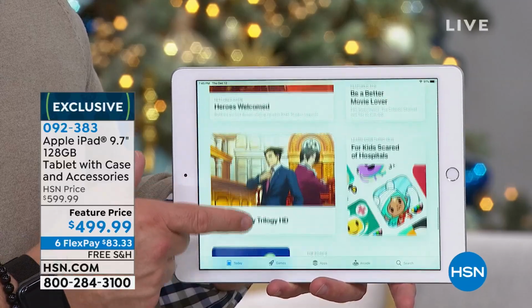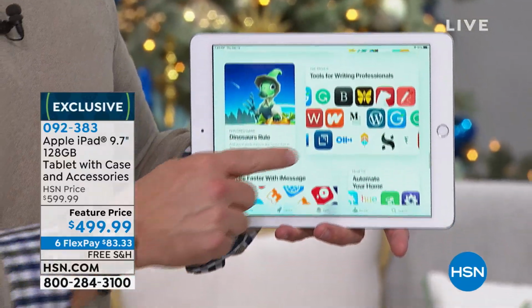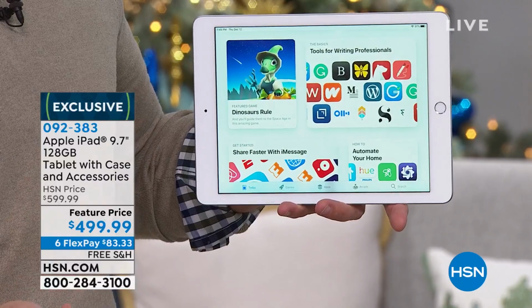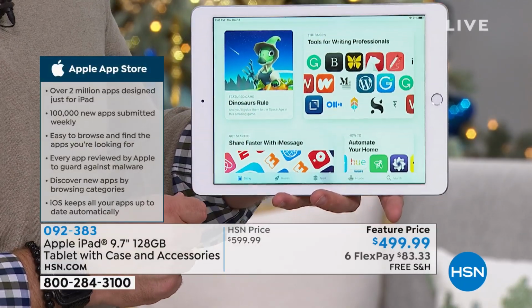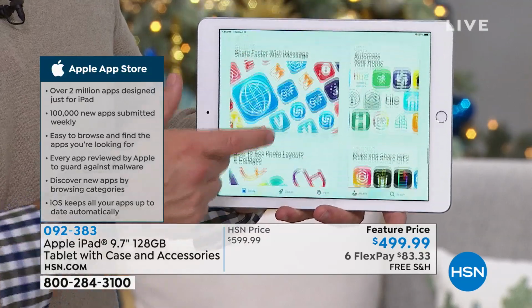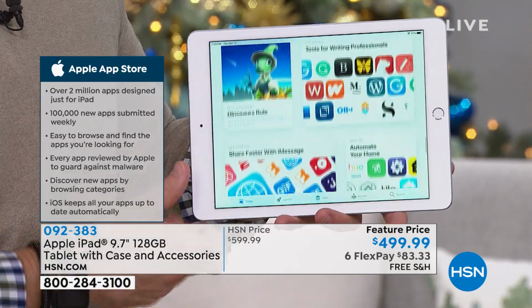But more importantly, they need to be more secure, so less susceptible to viruses and malware and all that stuff that can slow down something in the second year, third year, if it even lasts that long. That's why you do get a lot of longevity and use out of this tablet.